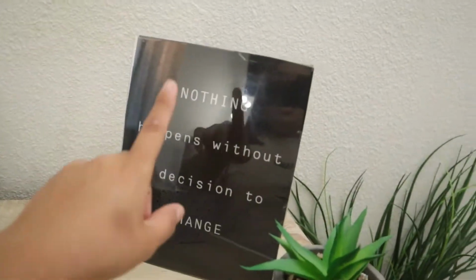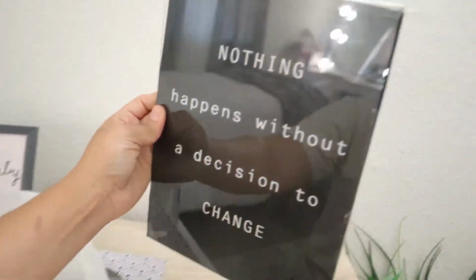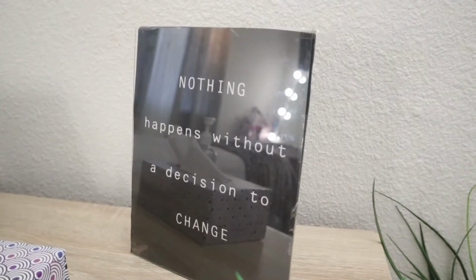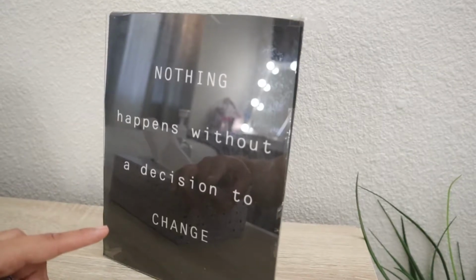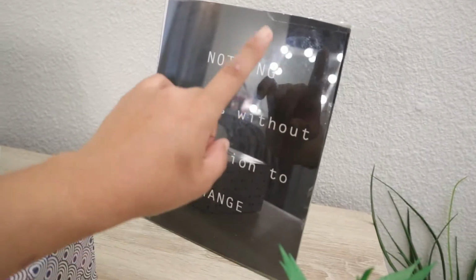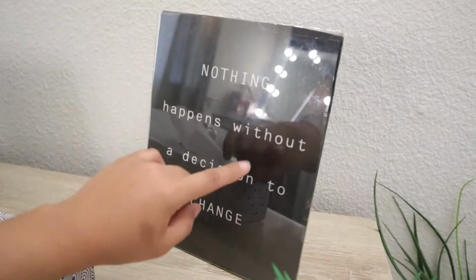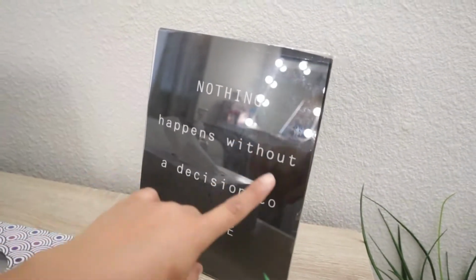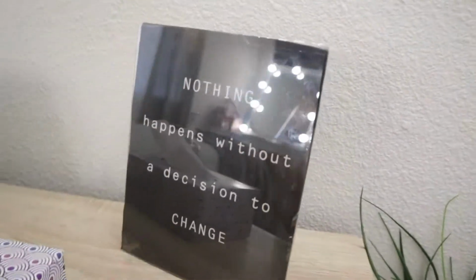And then for this, you guys, this is a quote that I found in a book that I really love, and it says, "Nothing happens without a decision to change." I believe the book is called The 24-Hour Turnaround, and this was a frame from the Dollar Tree, but it broke in the process of me putting it in. So I just left the glass and taped the sides. I need to get a little frame to replace this, but for now it'll do, you guys. I literally just taped the glass to my little quote. But yeah, that's what I did for this piece.